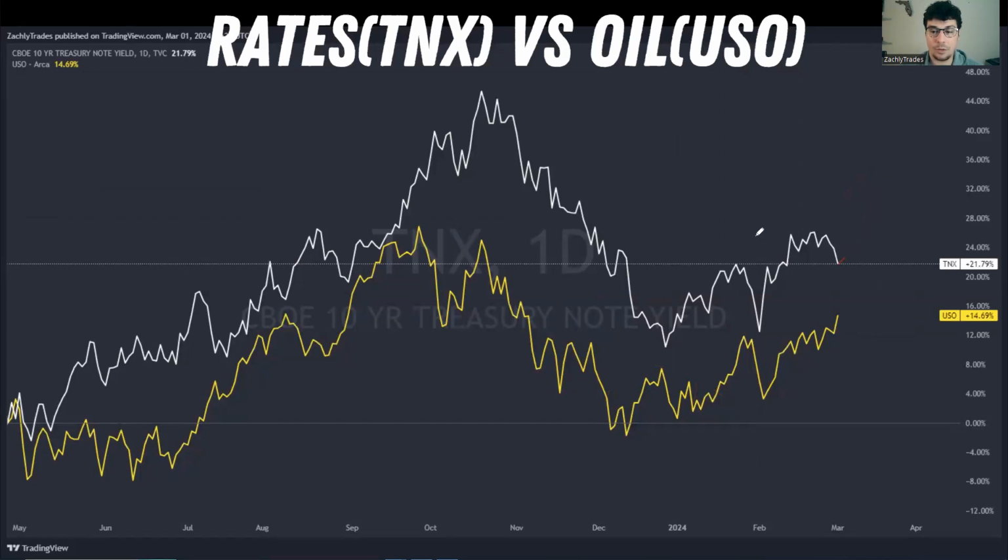And if you notice, we're basically at old resistance right here on the TNX. So old resistance sometimes can turn into new support. And this is something that would result in TLT going down a little bit in the shorter term.